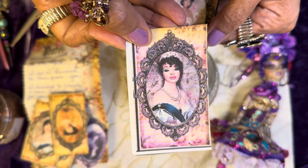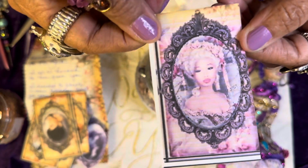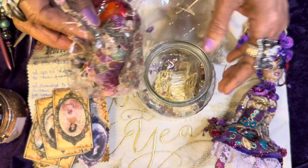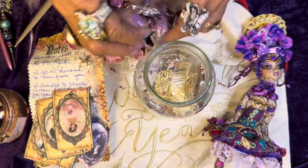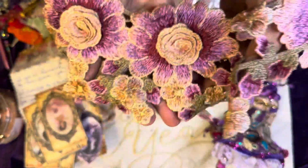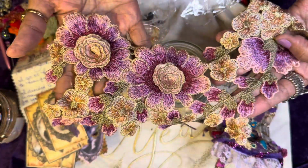And we have this one. We have this lady. And we have her. That's almost the color of my hair now. It's gray. All right, and then here's a big bag of goodies, y'all. Oh my goodness, Sharon. Well, I'll do the best I can with unwrapping it all. We have, look at this gorgeous, gorgeous piece. Oh my goodness. Isn't that gorgeous?